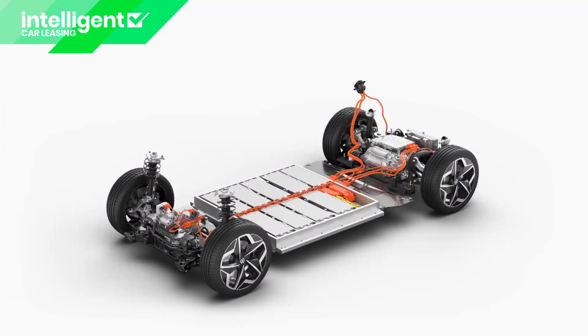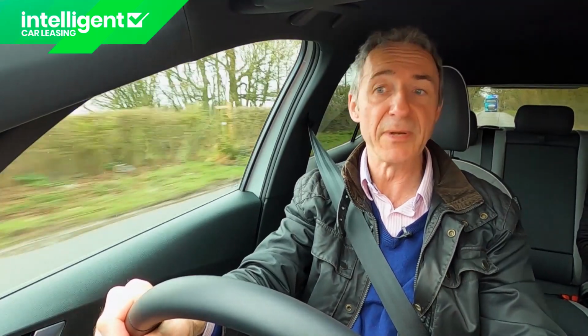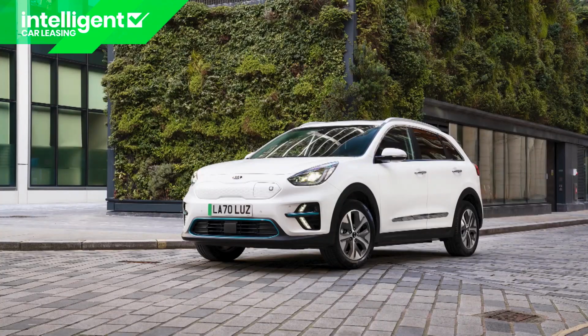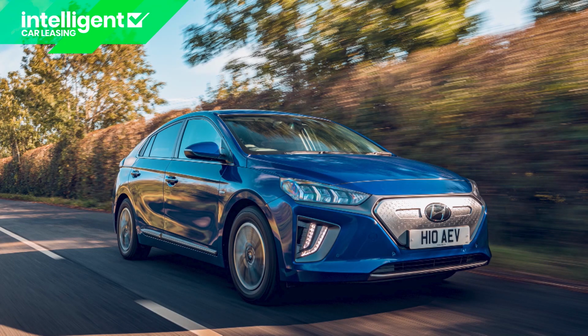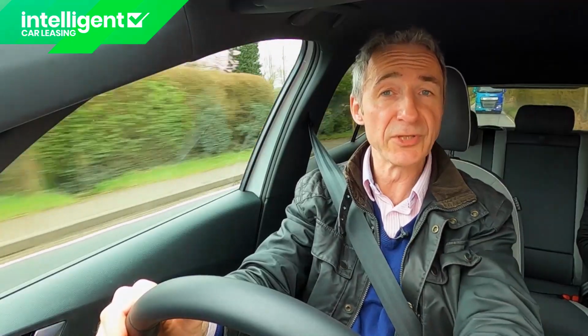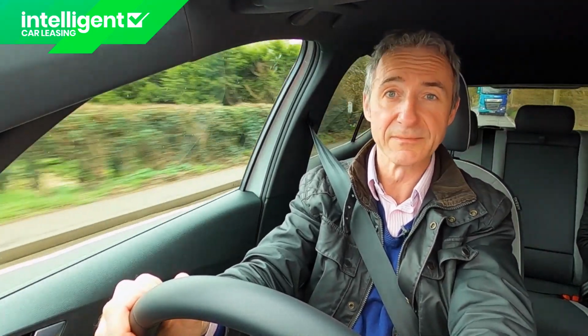The least expensive ID.3 45 kilowatt-hour model's WLTP rated base figure, around 200 miles, is comfortably enough to see off the volume 40 kilowatt-hour version of the Nissan Leaf at 168 miles, the 39 kilowatt-hour version of the Kia e-Niro at 180 miles, and the Hyundai Ioniq Electric, whose 38.3 kilowatt-hour battery manages 182 miles. It will also beat the BMW i3, whose 42.2 kilowatt-hour battery delivers 191 miles.